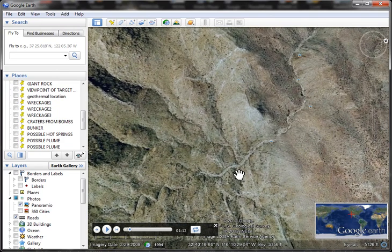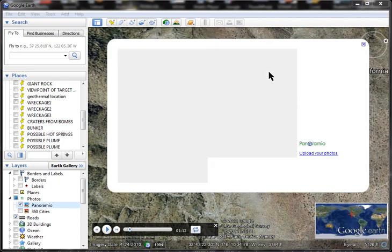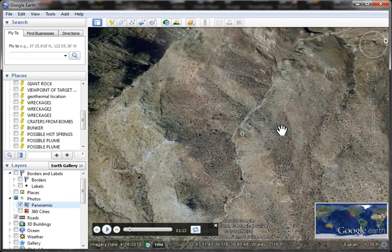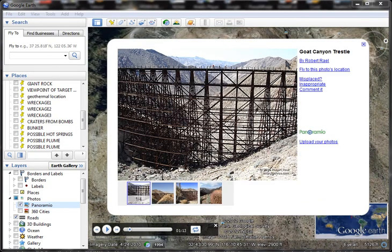Yeah. So there's this canyon that goes down this way. I don't know if you can see this. So let's see if I can show you. But the view is really cool. This is just a view of the canyon, but after a while, you're going to see the trestle. Isn't that gorgeous? This is the world's largest wooden curved trestle.